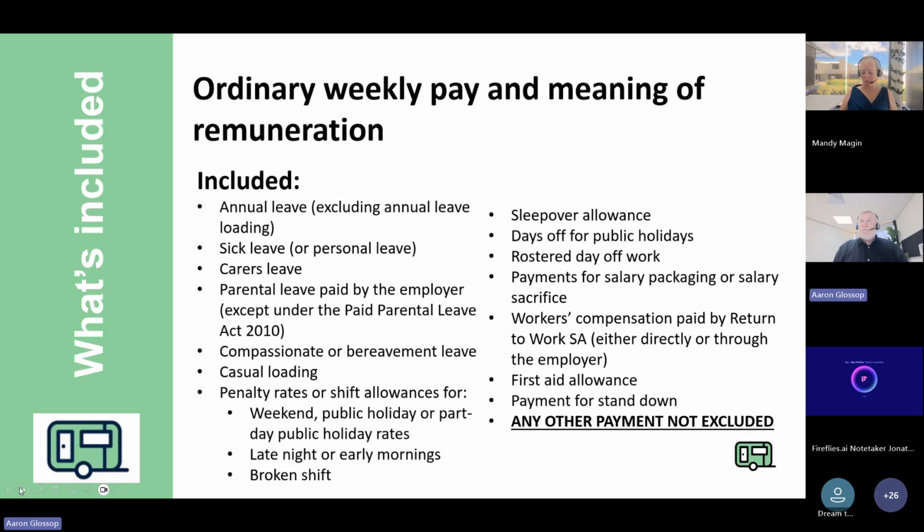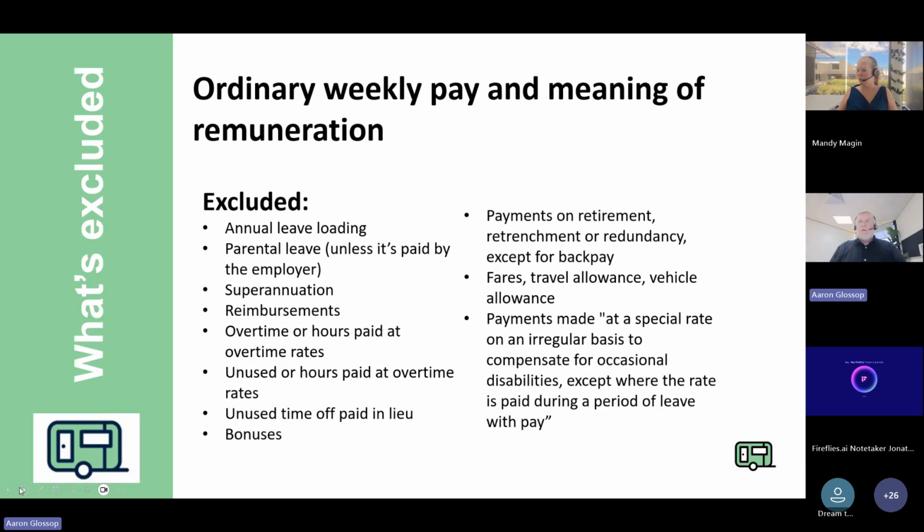ordinary pay. On the screen right now, you can see things that are included. You'll see that things like annual leave, excluding annual leave loading, and things like sick leave or carer's leave are included. And also that catch-all down on the bottom right there includes anything that is not listed as an exclusion. And we'll just move on to the exclusions now, because once you get your head around it, it's quite easy to understand what's excluded. And if it's not listed on the excluded page, we take that as being needed to be included in that process.